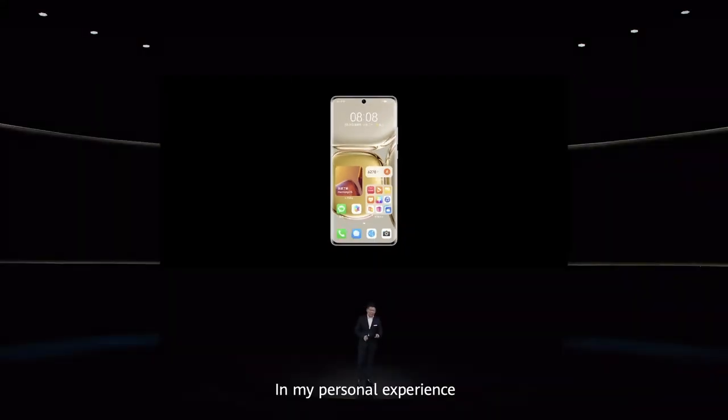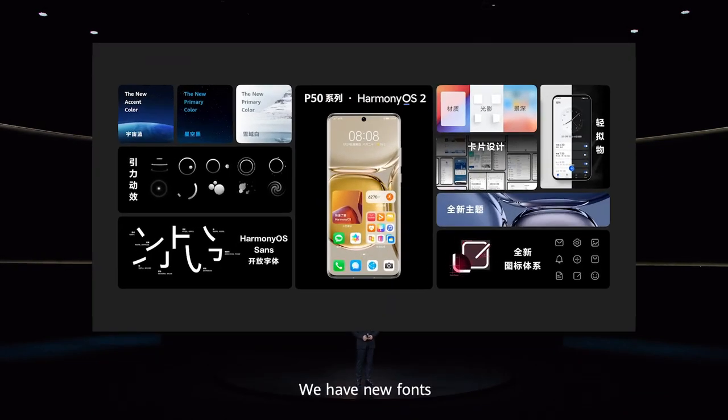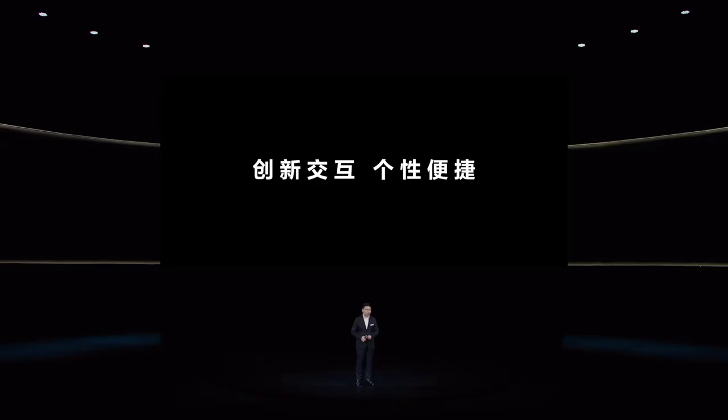In my personal experience, the font used by HarmonyOS is pleasing to the eye and helps increase readability. We have new fonts, a whole new icon system, new themes, new widget design, new morphic design element, and gravitational animation. The entire texture, light and shadow, and depth of field design bring a better user experience. We bring innovative and personalized interactions.